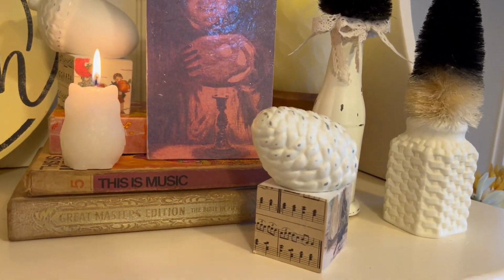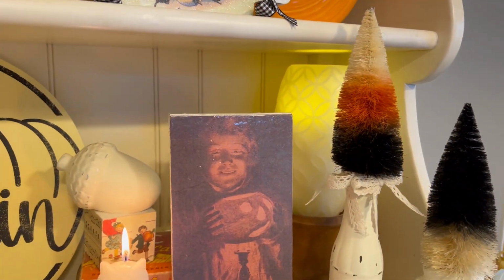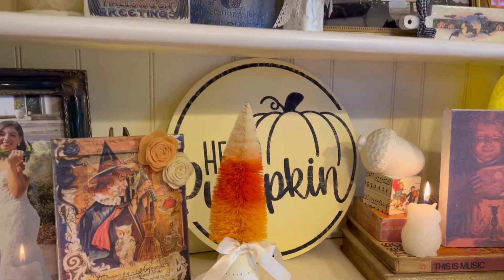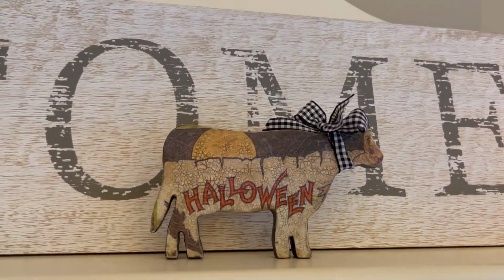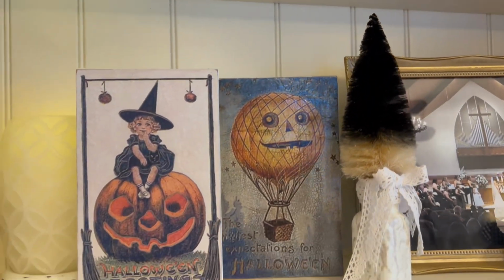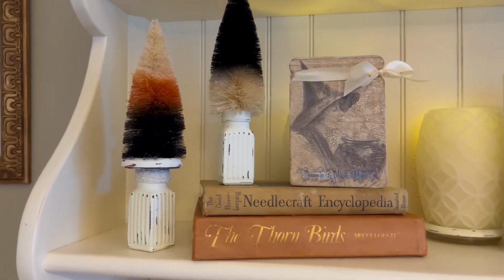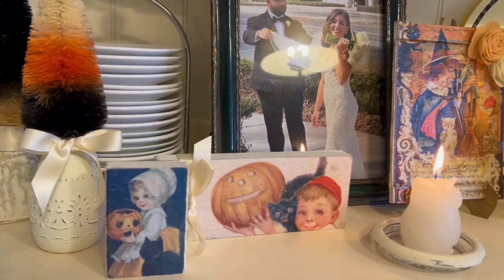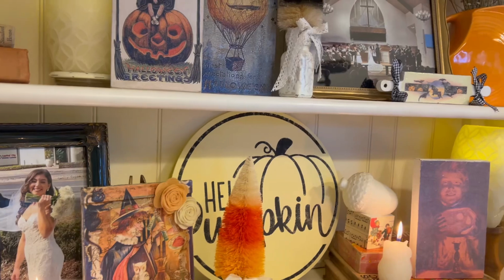So I just have lots of different heights, and it just makes my hutch. You can see that my hutch is kind of that off-white plaster color itself. And so the plaster looks a little bit better. I just use that snow white as a base for decoupage. There's my little cow. I gave him a little buffalo check ribbon. I got that from the Dollar Tree as well. You can see his little Halloween. So cute. So fun. And there's the other little caster cup I put on top of one of the salt shakers. Darling. So much fun for Halloween.